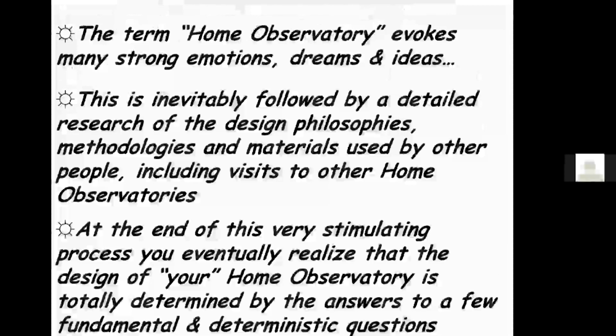The term home observatory evokes many strong emotions, dreams, and ideas. I don't think they all start with a Keck telescope. But however wild your dreams, you are brought back to reality pretty quickly. You have to do detailed research of the design philosophies, methodologies, and materials used by other people, including visits to other home observatories. And there are actually 3 members of the Hermanus Astronomy Center that have got home observatories that I will show photos of.